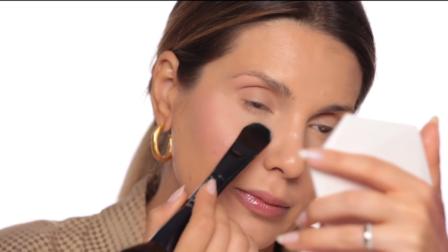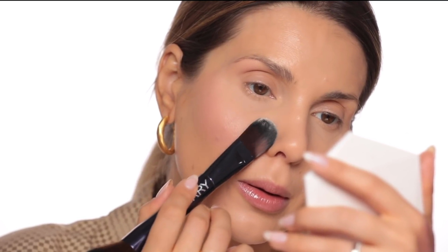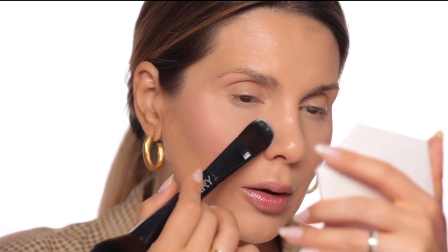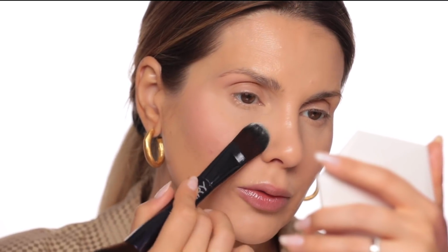So this is a silica powder, right? And it's much less visible on the skin than the regular talc powder. Immediately, look at the shine. It took away that shine, so it set the concealer in place. It will also diminish the appearance of the pores.